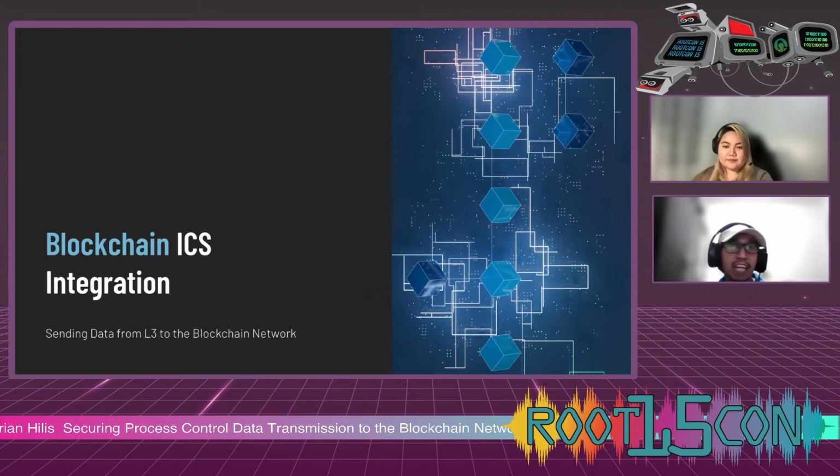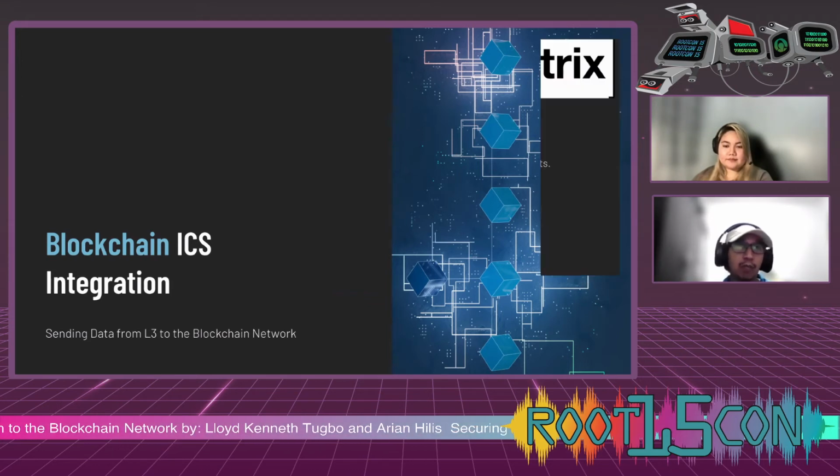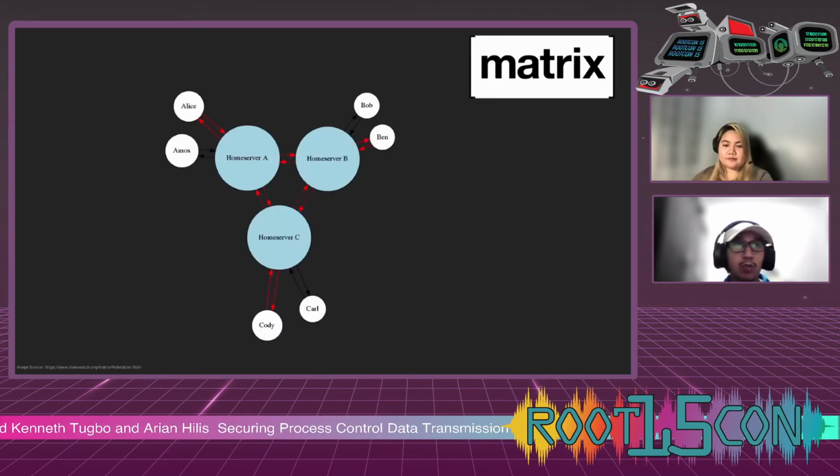Then once we receive that data from L3, the Matrix server will receive and process it, as we talked about earlier. But before we go into the details of how we can completely integrate that in the big picture, we talk about Matrix as a solution for an end-to-end protocol. Matrix has all of the qualities that we require for an end-to-end protocol for blockchain implementation.